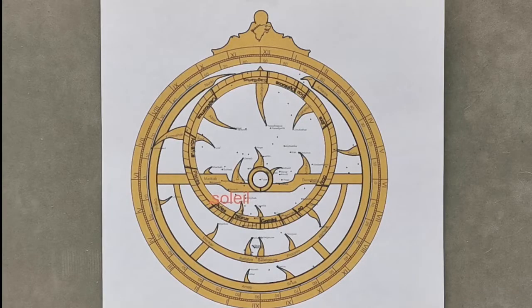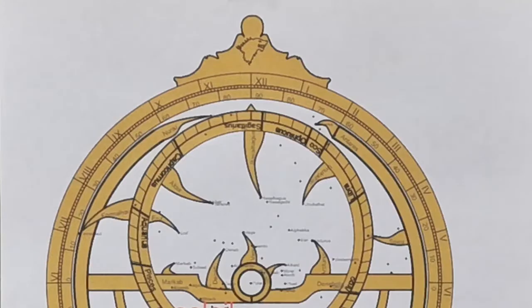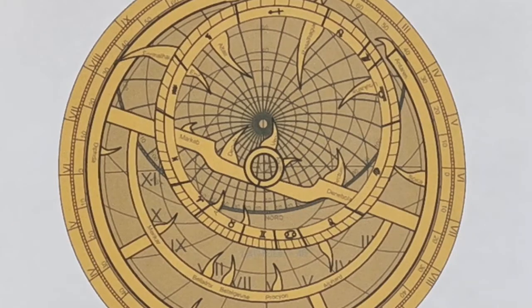On top of this goes what's called a rete. That's, in this case, the gold brass coloured piece with all the spiky fingers on. Those points correspond with stars. The circular one in the middle, the bigger circular one, shows the track of the sun. So if we put everything together, it starts to look like this. The only thing that's missing from this is the rotating bar, which on this side is called the rule.